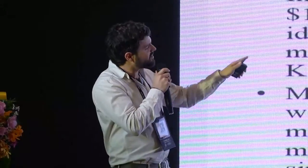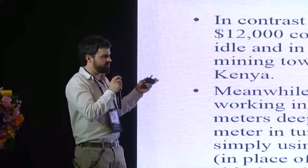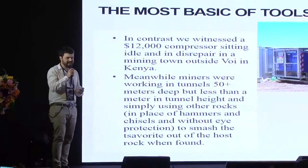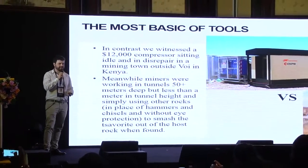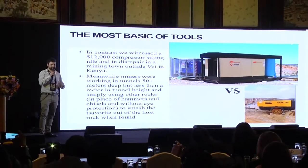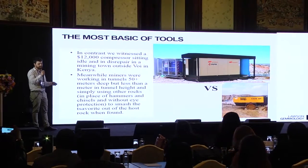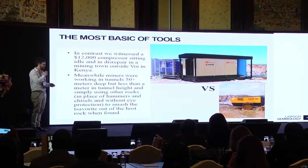I will point out, this isn't the actual one we saw. I had to find something that looks similar because I didn't take a picture of it. But meters away from where this huge, expensive compressor was sitting, the miners were still hand-digging tunnels up to 50 meters deep and still breaking open the rocks using other rocks. So a $12,000 compressor in this situation was just never going to be sustainable.